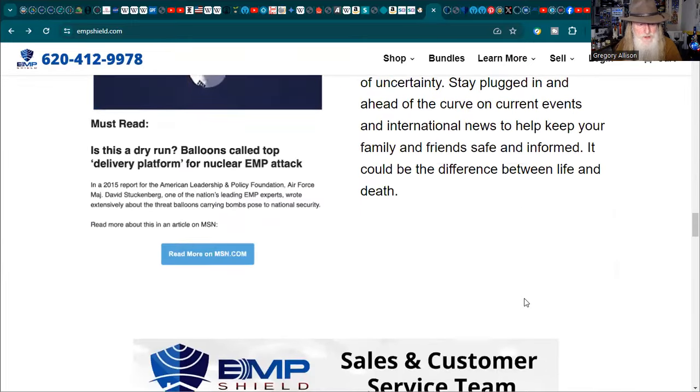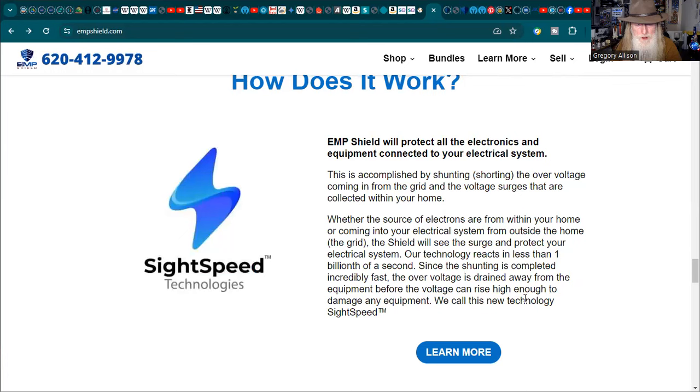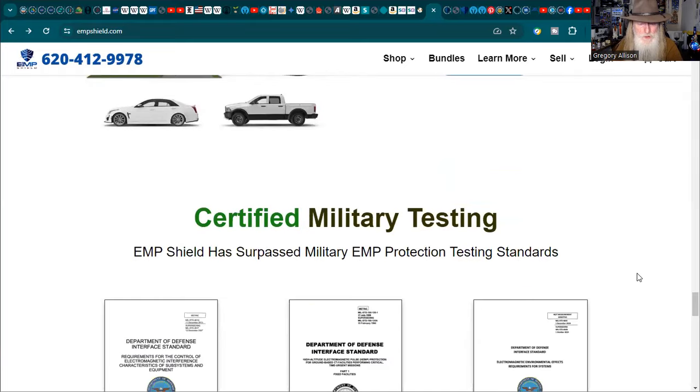I don't see it, my friends. How do they make this claim? And they say it will protect all the electronics and equipment connected to your electrical system. All electronics and equipment. Really? How does it do that?